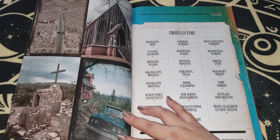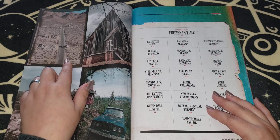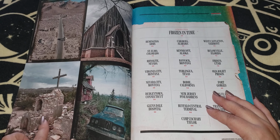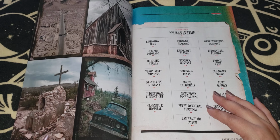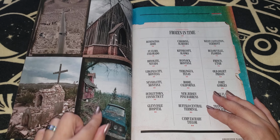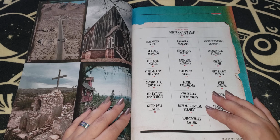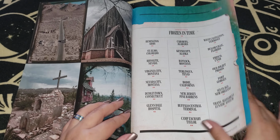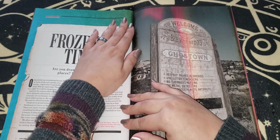We have some pictures to the left of some pretty old places. This looks like the middle of the desert somewhere. A very old church, I'm assuming. This looks almost like a mission or something. That might be some sort of cemetery, actually. And then an abandoned truck at some old house or barn or something. I don't know. But I'm going to try not to read all of these so we can be kind of surprised. But I will read the introduction, of course.